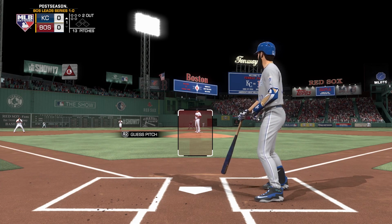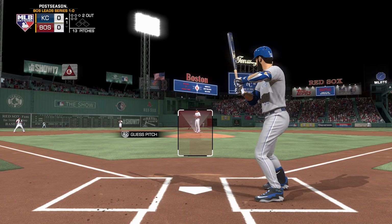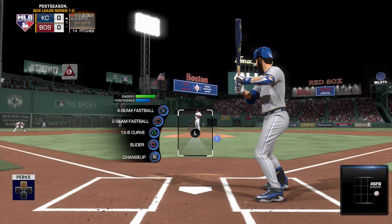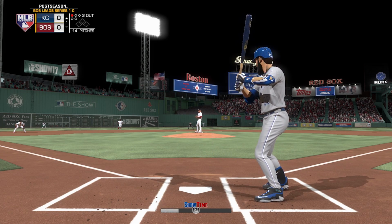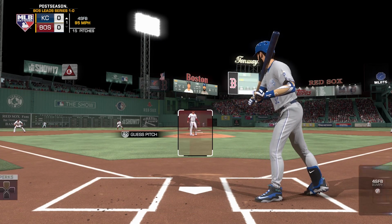So we are facing Sonny Gray, and he has not given up a run yet in the playoffs. It looks like he's barely given up a hit. And it was against a lefty, so that's good news for us. Hopefully we can do good against him. All right, 1-0 count. Good start. I'm debating if I think I'll take this pitch. All right, maybe I shouldn't have.